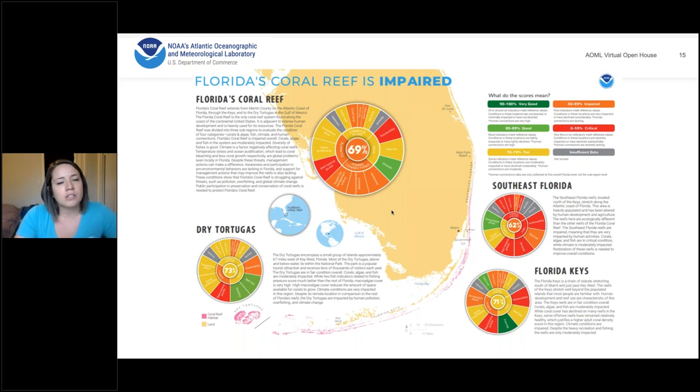Now, it's not all doom and gloom as I'm making it sound. As my colleague Anderson is about to talk about in the next talk, there are these little hot spots of resilient corals and temperature resistant corals that thrive and are maybe the key to help the continuation of our coral reefs.